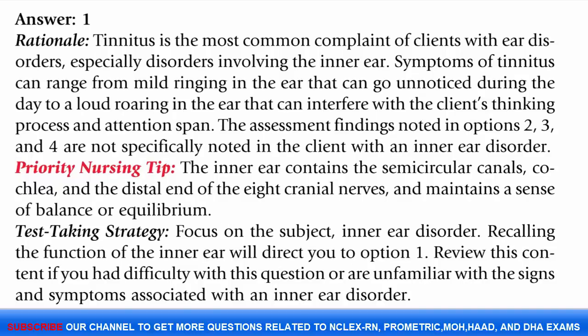Answer 1. Rationale: Tinnitus is the most common complaint of clients with ear disorders, especially disorders involving the inner ear. Symptoms of tinnitus can range from mild ringing in the ear that can go unnoticed during the day to a loud roaring in the ear that can interfere with the client's thinking process and attention span. The assessment findings noted in options 2, 3, and 4 are not specifically noted in the client with an inner ear disorder.